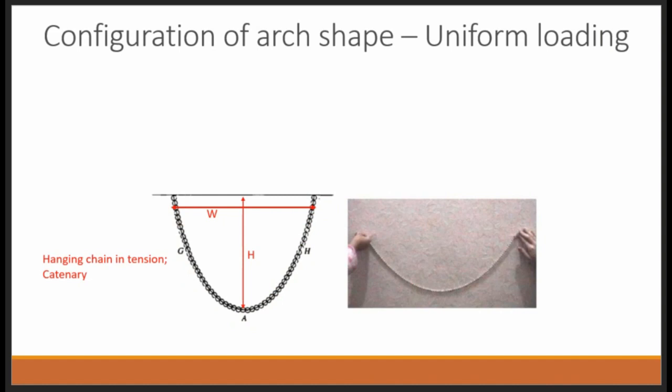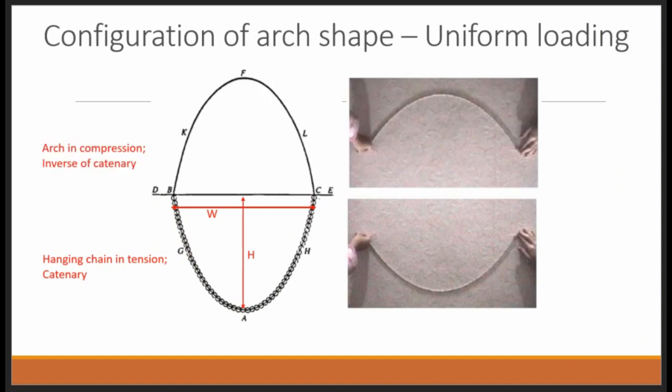So how do you take this, which is a chain, held totally in tension? Well, if you simply took that and turned it upside down, you've really got an arch. That's your ideal shape for an arch that has a uniform load sitting on top of it. And there's no calculations here, right? It's all just done by shapes and graphics. And that's pretty cool to see that.